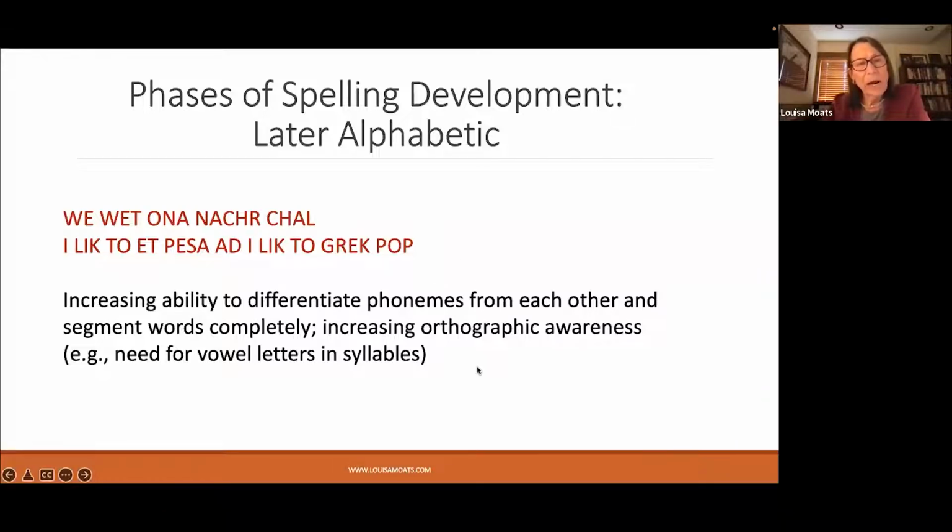So what these writings represent is that learning to spell at the early stages involves a process of progressive differentiation of what exactly a spoken word is made up of. Phonemic awareness is the underpinning for being able to do this, and the growing ability to separate phonemes in the spoken word allows students then to map the letters that they see in print to those phonemes, even though they are still naive about the actual patterns in our orthography. For example, they may not have internalized the idea that every syllable has to have a vowel letter in it.